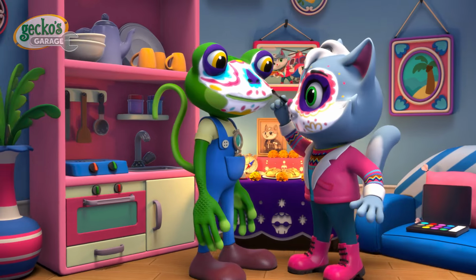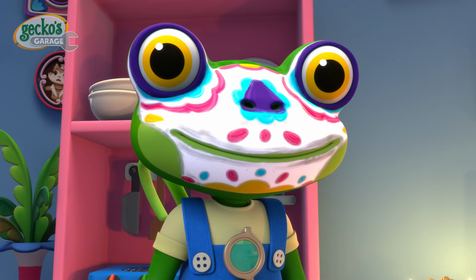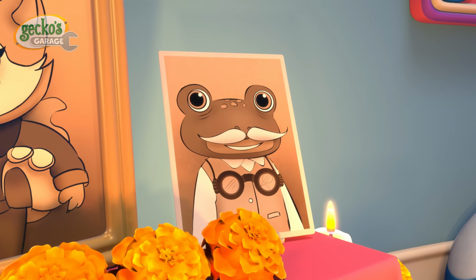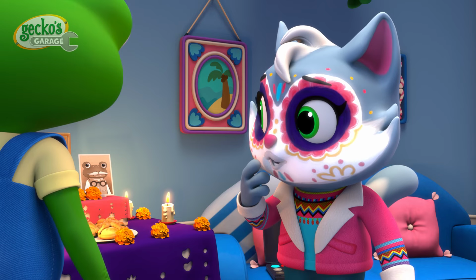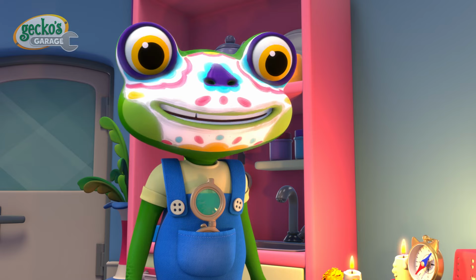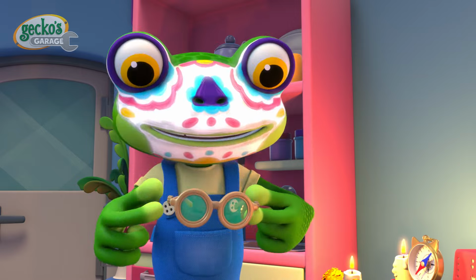You did a fantastic job finding Bobby in the dark, Gecko. It's thanks to you, Grandpa. Your Gecko specs save the day. Even if you can't see him, your Grandpa is still with you, Gecko. Yes. I'm glad he is.